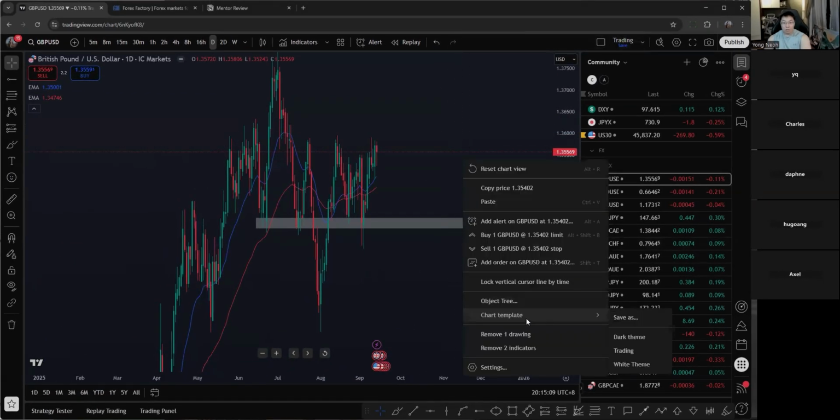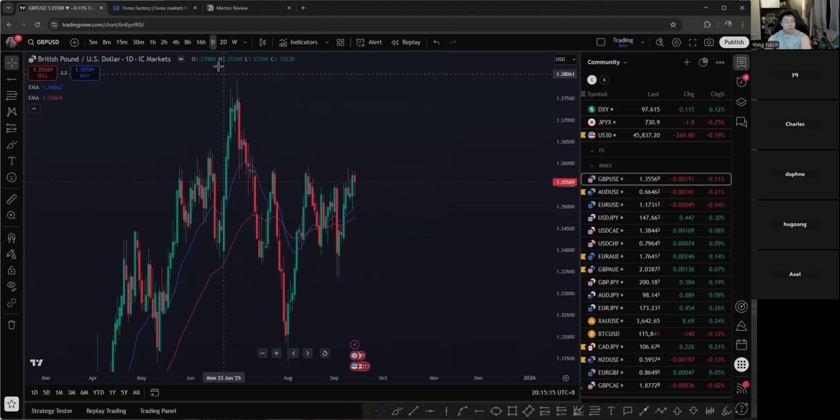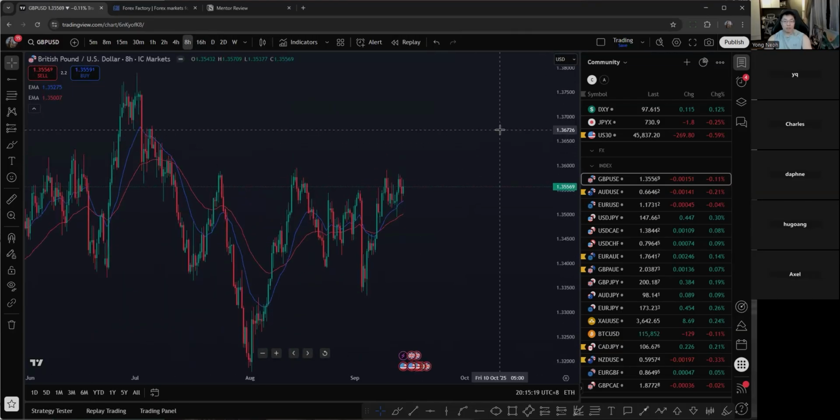Let's remove all of this. If you have been following our breakdown video throughout the week, then you know that I have a conflict in bias between pound dollar and euro dollar versus Aussie dollar and Kiwi dollar. So pound dollar, euro dollar, I'm bearish. Aussie dollar and Kiwi dollar, I'm bullish. For some of you, Kiwi dollar means New Zealand dollar.